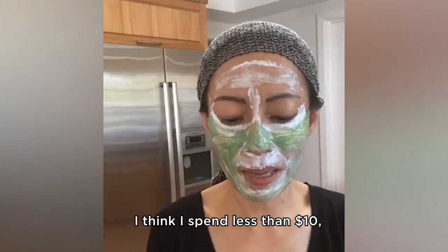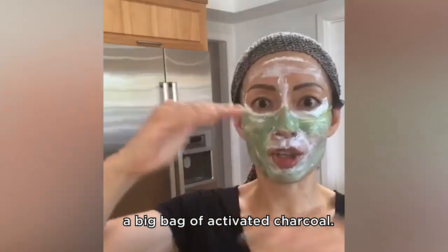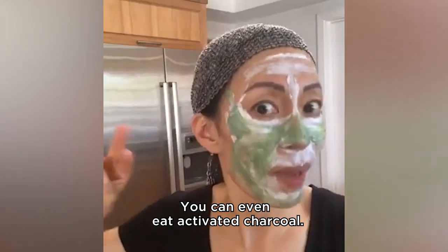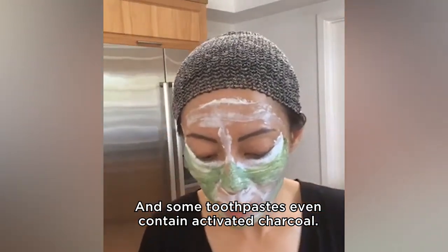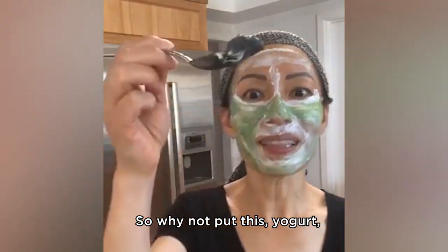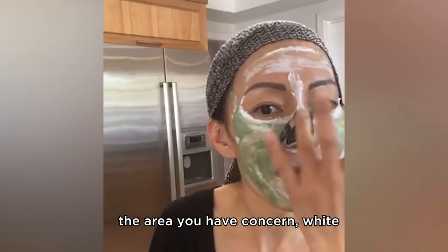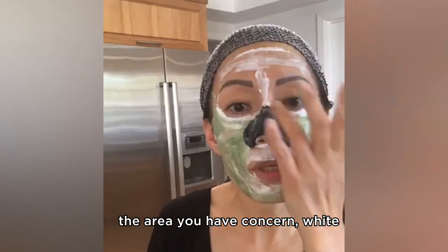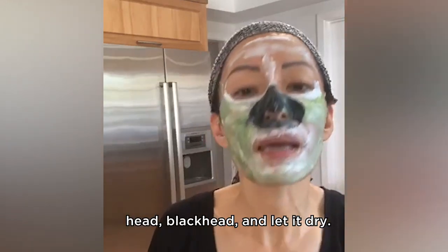I think I spent less than $10 on the big bag of activated charcoal. You can even eat activated charcoal, and some toothpaste even contains it. So why not put this yogurt and activated charcoal on your nose, the area you have concern, whiteheads, blackheads, and let it dry.